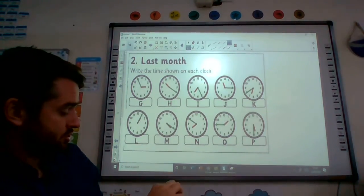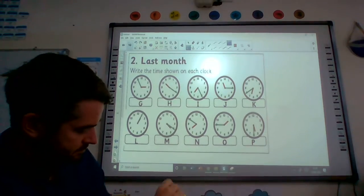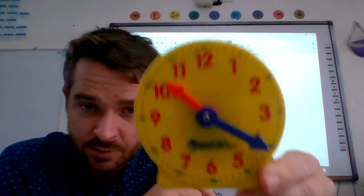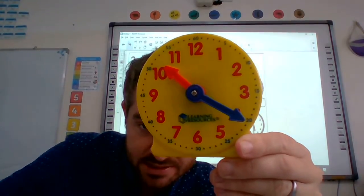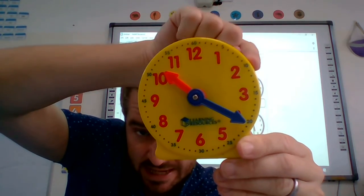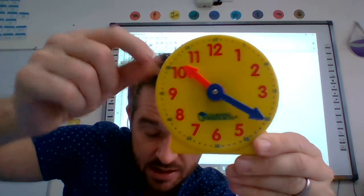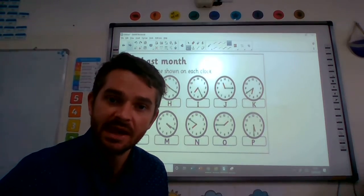On to H. Round and round we go. Okay, we use that hour hand to help us out. This one here, it's gone past the 10. So something past 10. Let's count round to the minute hand to find out how many minutes. 5, 10, 15, 20 past 10. So the second one, H, 20 past 10.